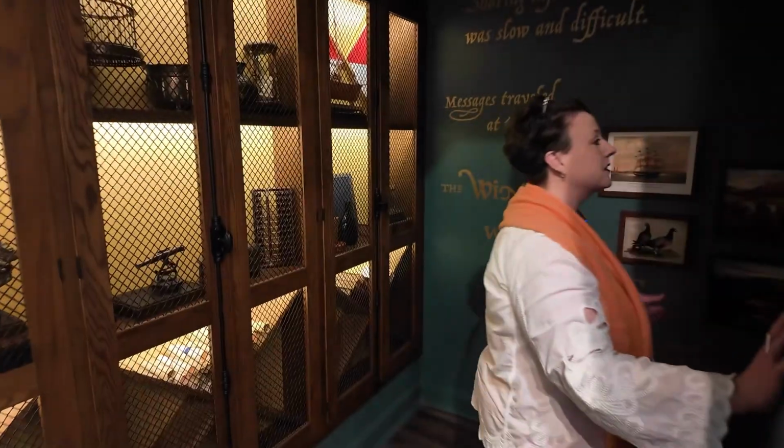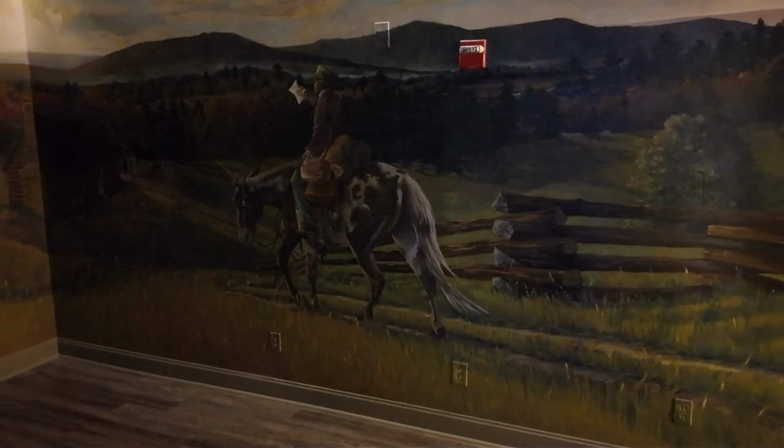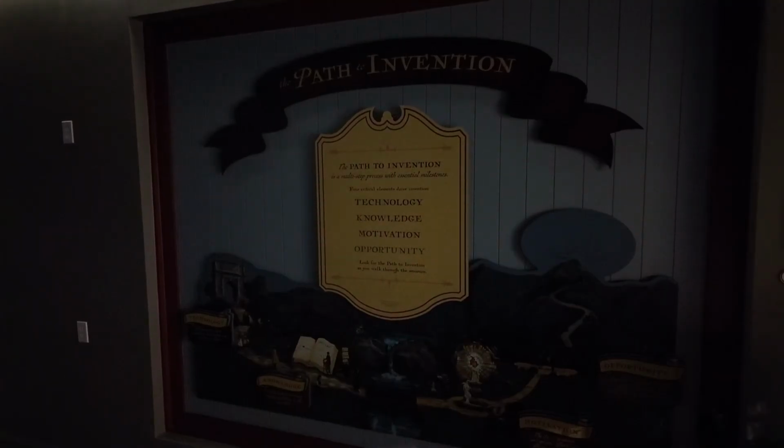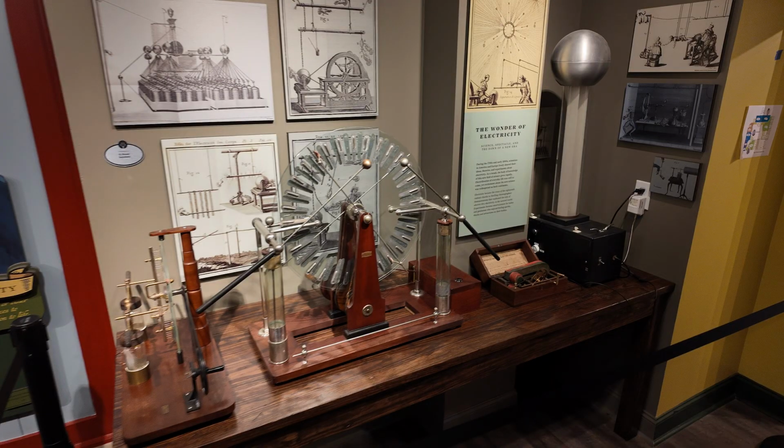We're going to keep this one in the dark because this is kind of a cool surprise. This is a mural from about 1819 Alabama that conveys you wrote a letter, a man got on a horse and delivered. Then we get into the path to invention, which is the common theme throughout the entire museum.